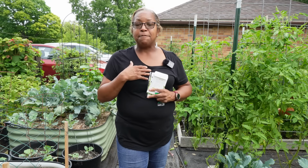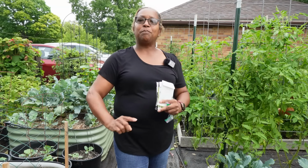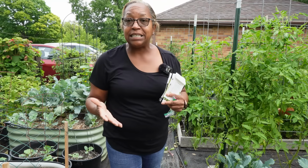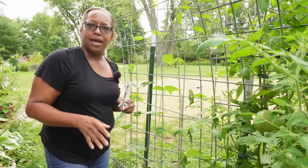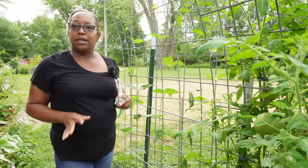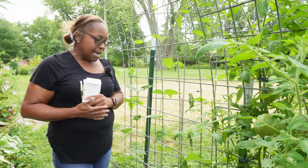So for me, it's too late to start pole beans. So beans that climb, a more vining type bean, it's too late for me to plant those. Now, I do have two or three trying to grow in the garden. Let me show you. Now, in my trellis area here, this is where I like to grow my pole beans or my climbing beans.